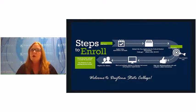So in a nutshell, your steps to enroll generally follow kind of a path. You apply for financial aid. If necessary, you take a placement test. You do your orientation, meet with an academic advisor, register for classes, get your books, make sure your payment is taken care of, and if appropriate, get a parking decal. But we're going to go into all of those areas just a little bit more in depth as part of this.